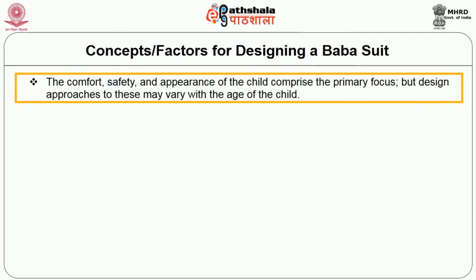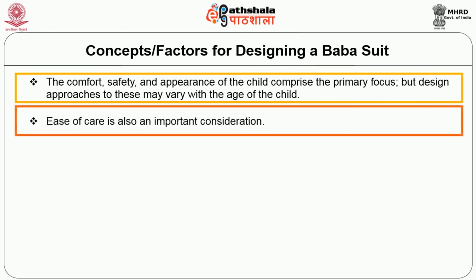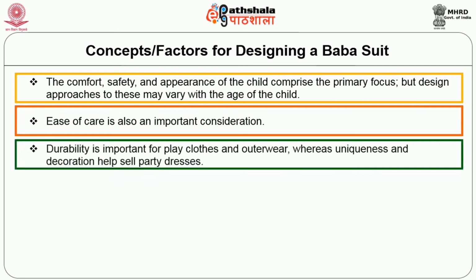In the first step, there are concepts or factors involved in designing a Baba suit. Designs are developed around some fundamental concepts. The concepts are comfort, safety, and appearance of the child, or design approaches to the child. Ease of care is also an important consideration in designing a Baba suit. The next factor is durability. It is important for every person, and also for the child, when wearing the garment.